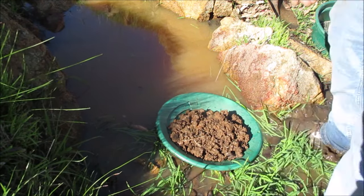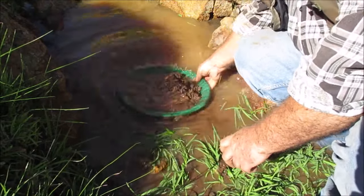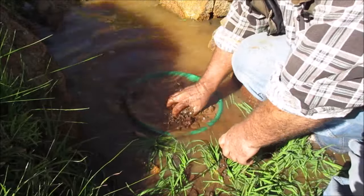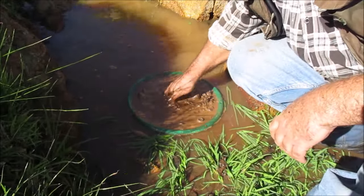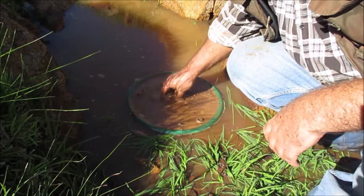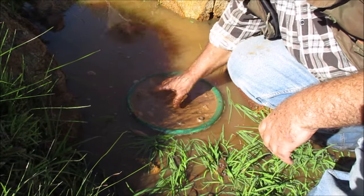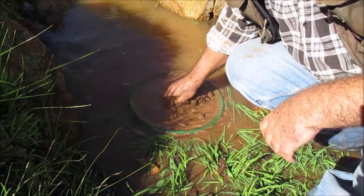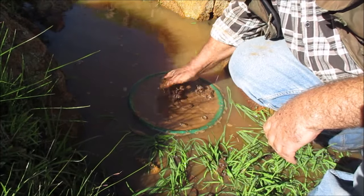Okay, this is pan number one of that stuff that I just collected. We'll see how we go. I don't think I'll spend much time here. I'm not really geared up. I haven't got me welly boots or anything. I didn't really come prepared for panning. I was mainly going to do some metal detecting.